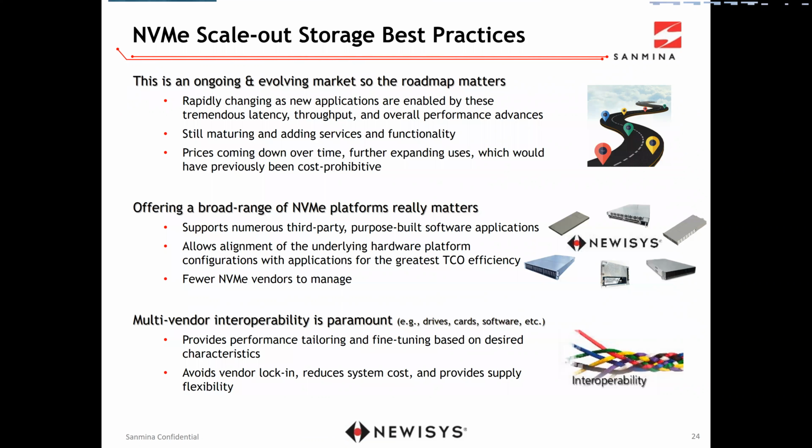We believe this is paramount, supporting those other components and aspects, the third-party drives, cards, software, and so forth in these platforms. It allows you to offer solutions that are very tailored to be the most efficient and most effective for your particular applications. And of course, it also avoids vendor lock-in and reduces overall system costs because you have more choices from your supply flexibility and so forth. So that's our big picture, high-level view there. Next slide, Mike, please.